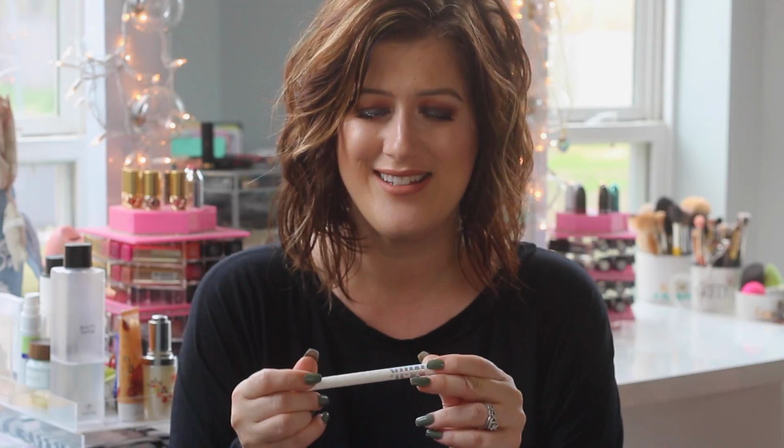Our PR samples, you know, big, huge bags of Milk makeup, and I'm like, whoa, that's amazing. But it's kind of been making me want to try some stuff. So I got this tattoo stamp. It is a heart. I have had so much fun with this.